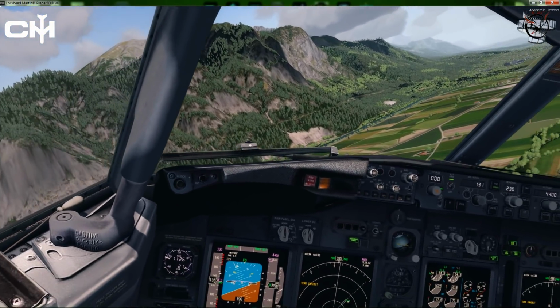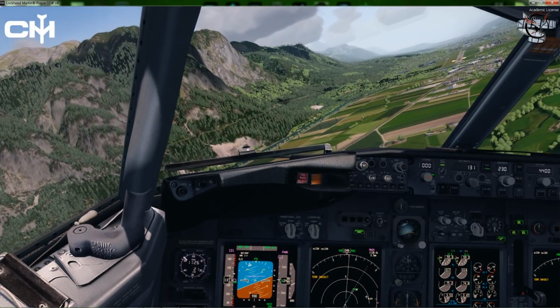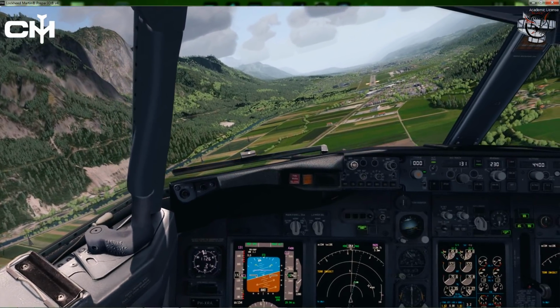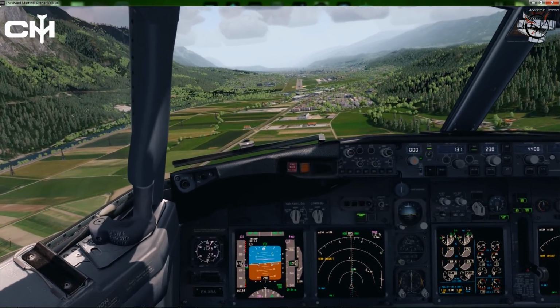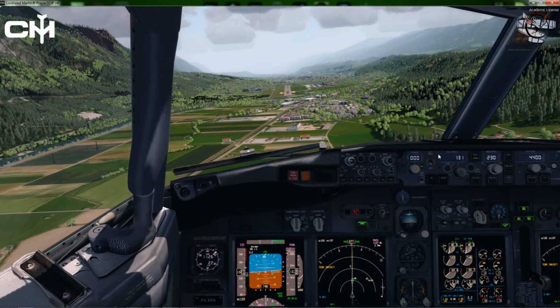Not too bad, guys. Not too bad. Right down over the hill there. Just a little high. Oh, you guys got to give me a little love for that one, huh? Got to give me a little love for that one. Look at that. That was pretty damn good. Darn good. I shouldn't have said that. I try to watch my mouth on here.